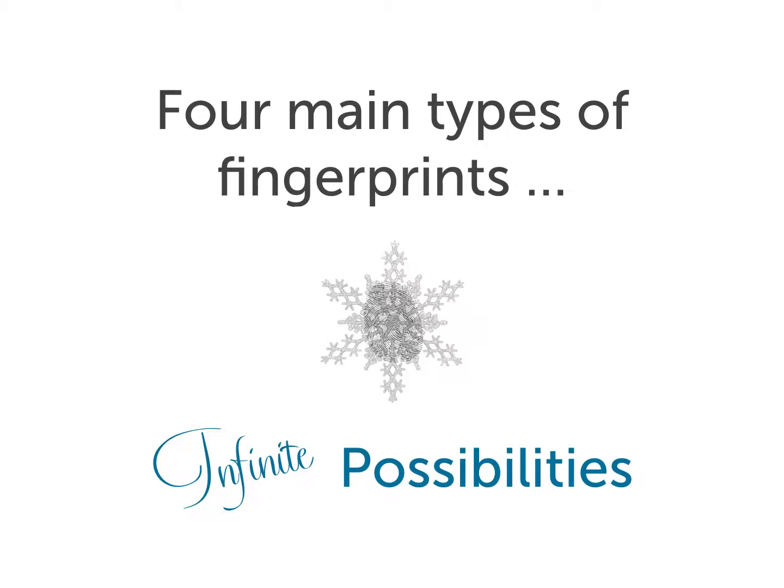So there are 4 main types of fingerprints. Now, these are just the main types. And if you imagine you can have prints on your fingers, you can also have prints on your palms. So even with these 4 main types of fingerprints, there are infinite possibilities, right? No one has ever had the exact same fingerprints as you, ever. No one living, no one who has lived before. There are infinite possibilities. So let's take a look at the first type of fingerprint.